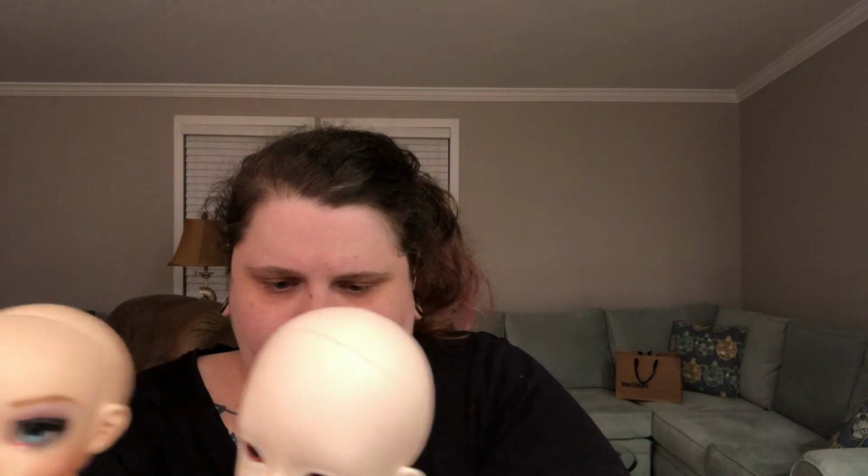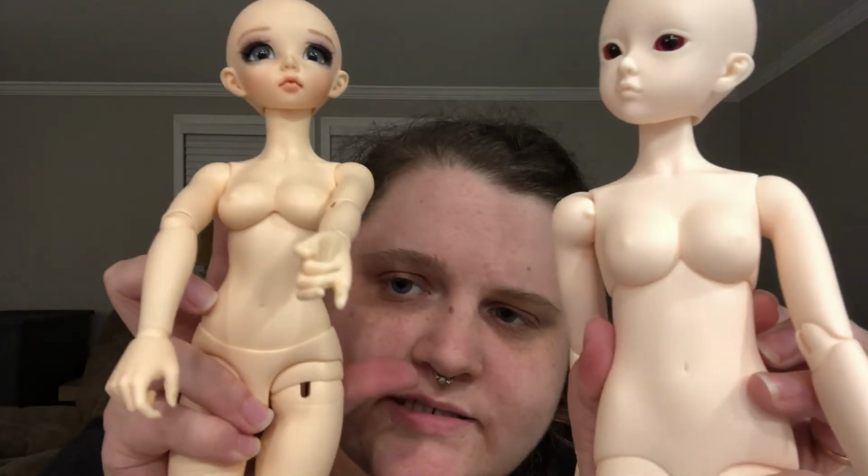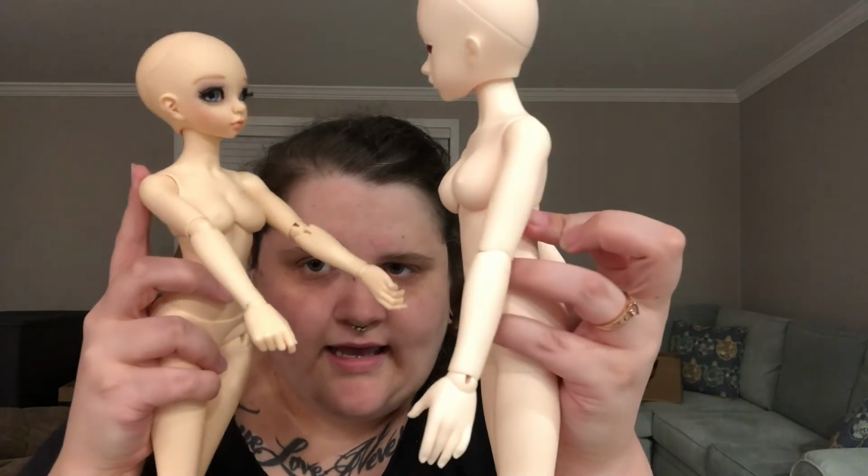Here, let me show you the comparison. And she's thicker in the waist. So, see how much thicker she is in the waist? This one is definitely thinner in the waist. So this girl is a lot, what did you call that, stockier. She definitely doesn't have the waist to hip that this girl does. And so yeah, I don't know if she's gonna fit in her clothes.